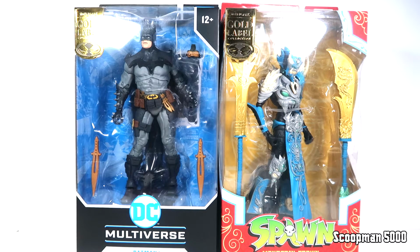We also have characters like The Witcher, and we also have another couple Gold Label figures coming out later in the year, but for now this is a great start to that lineup. So on the DC Multiverse side, we have the Batman designed by Todd McFarlane, brand new ground up figure. And then on the right side, we have the Mandarin Spawn.